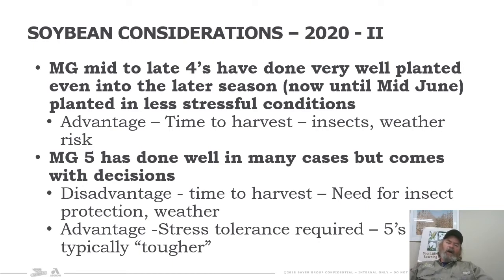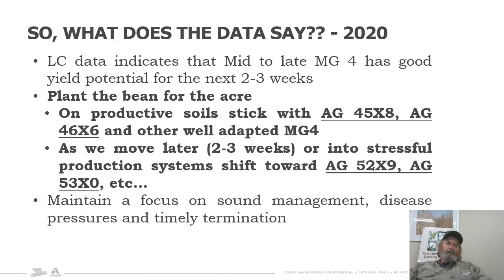The maturity group 5 shouldn't be ignored in the conversation though. It's done well in a lot of cases, and it comes with an advantage and disadvantage. The typical disadvantage of planting a later bean later would be the time to harvest. They're going to stay out and linger in the field a little bit longer. The advantage would be that typically and historically the 5s have been tougher soybeans. As we expose them to more and more stress, they seem to take that better. And there are ways to play that into the decisions you make in the next couple of weeks.